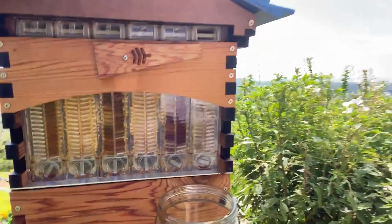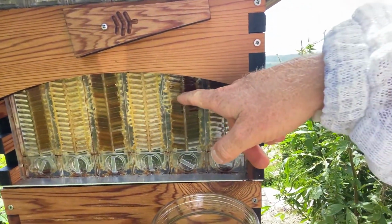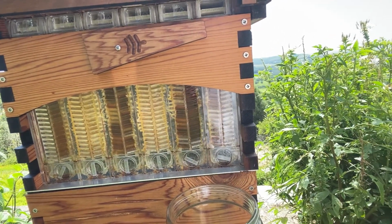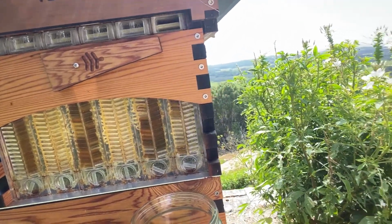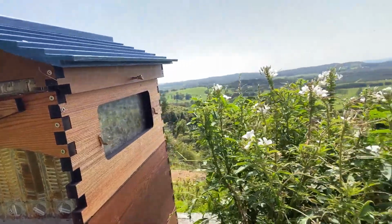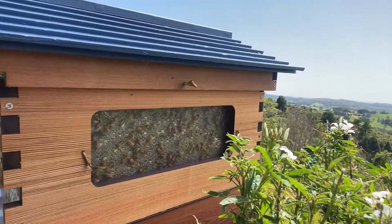If you have a look at this window, you'll notice that there's honey missing in some cells, and that's when they're a little bit hungry. So we won't harvest a whole lot today. We'll just harvest one frame, leave the rest for the bees, and hopefully the flowers will start flowering again soon. It ebbs and flows in our area, so sometimes there's not many flowers flowering, and other times you get a whole lot flowering, and it'll do that all year round. Spring is the most reliable time.